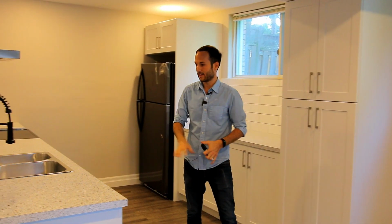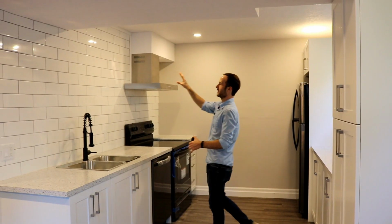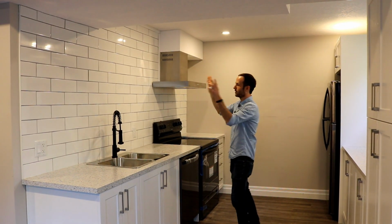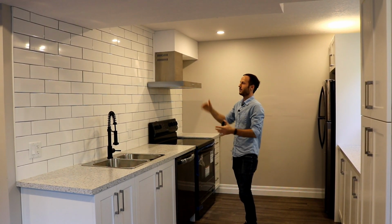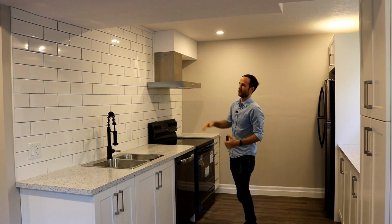So here we gutted the kitchen. It was kind of the same kitchen as before, same layout. We had upper cabinets. It was like a crappy oak kitchen. We ripped that out, and we actually decided not to put upper cabinets here because it's a basement. Even though these ceiling heights are really high, it would still feel too low for me. So we tiled it all the way up, just made it look really cool, really modern.